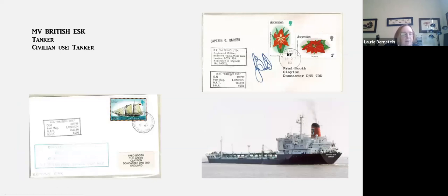British Esk. This is also from the BP line. It sailed in company with the Tamar Forest, evacuating POWs and other survivors of the Sheffield. This ship was scrapped in 2001.